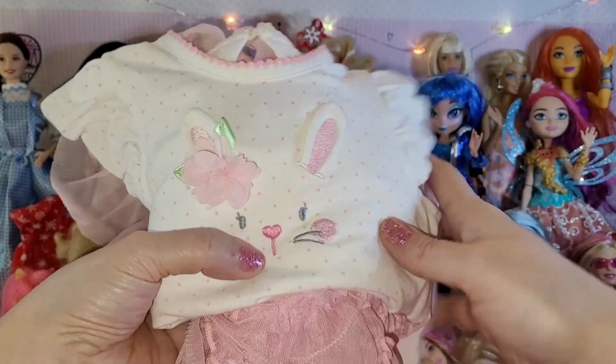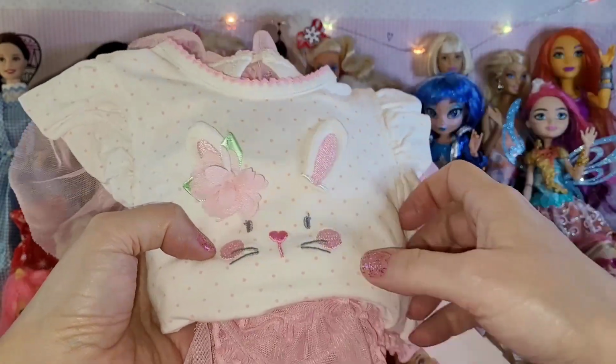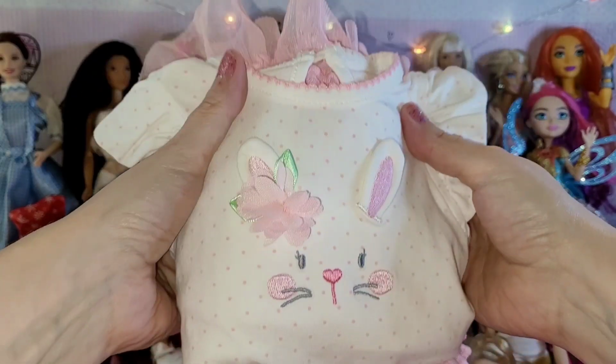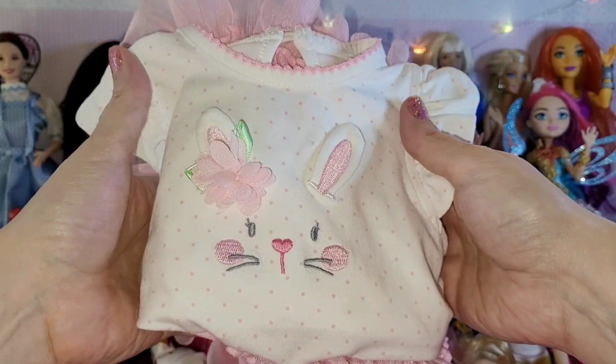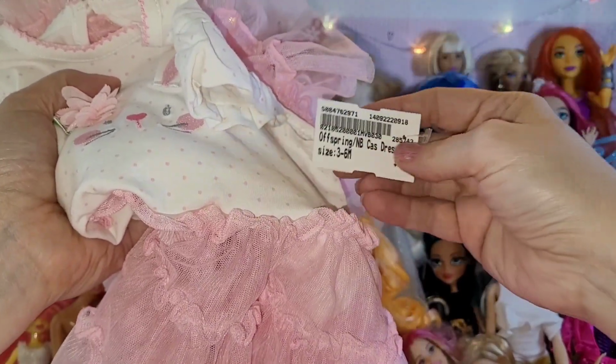It's in almost like new condition. I think it is a little big for that doll, but I know I can size it down, and it was just so cute, and I thought, you know, I could make her something fantabulous, but this just spoke to my heart, my Dolly collector heart, and I thought she would be so cute in this and with one of those pacifiers from that haul I showed you.